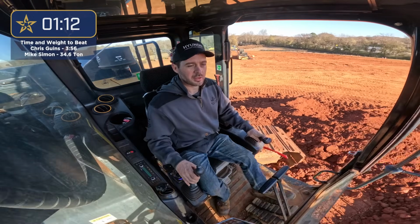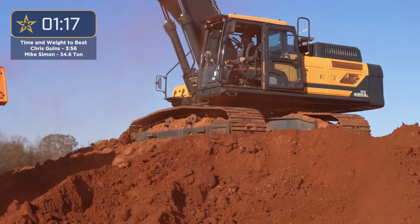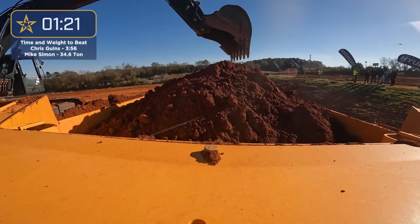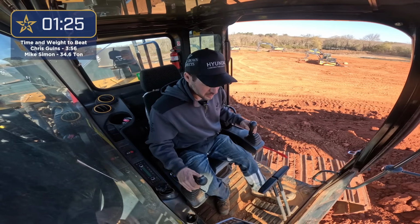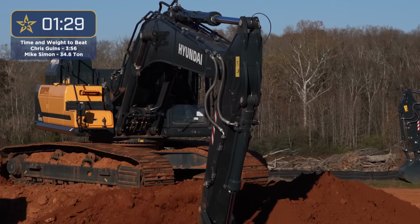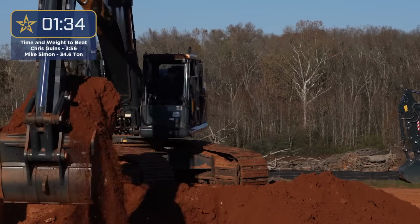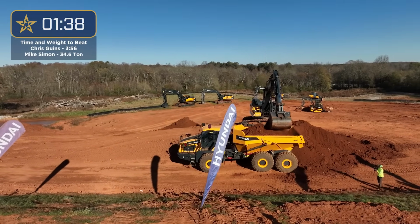Andrew is clearly having that in mind. He is moving with intention. He is moving carefully. And he is getting some big buckets in that truck. Coming up here on his 5th bucket. We'll see what Andrew does as he deposits it here into the truck. That extra time digging right there puts him a little bit farther behind where Chris and Mike were. We'll see where it pays off.